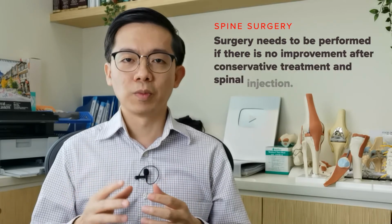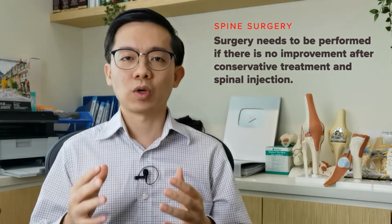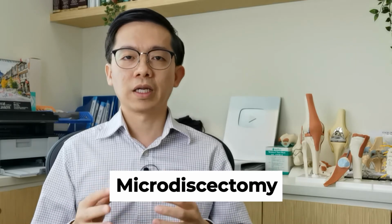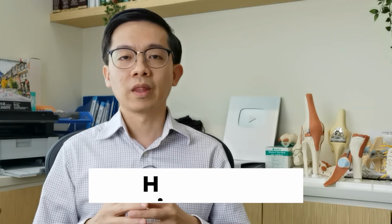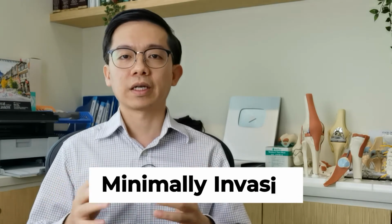Lastly, the surgery to remove the slip disc needs to be performed if conservative treatment and spinal injection do not resolve the problem. This surgery is called microdiscectomy, a very simple surgery with a very high success rate, around 90 to 95%. The patient can feel significant improvement in the leg symptoms, or the leg symptoms may even resolve completely almost immediately after the operation. This is a minimally invasive procedure with small incision and faster recovery. Usually, the patients need to stay in the hospital for about one day.